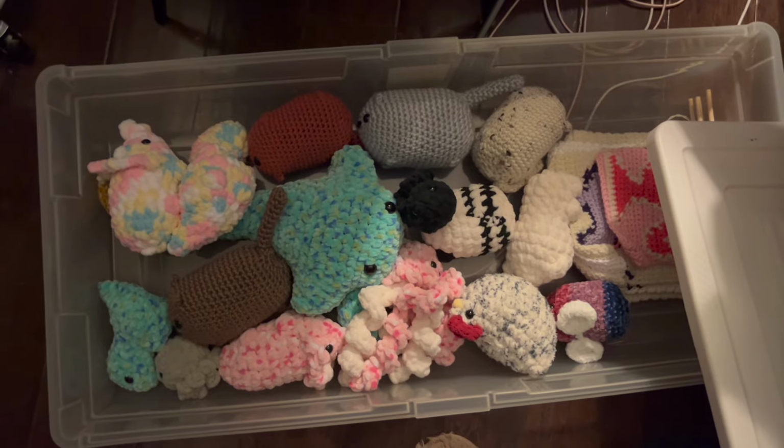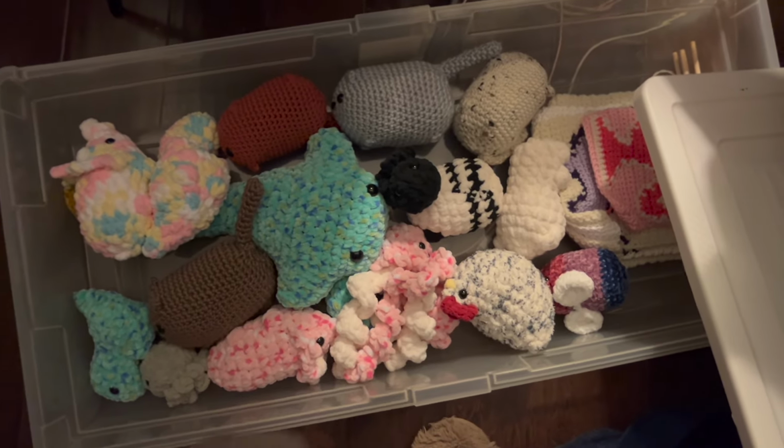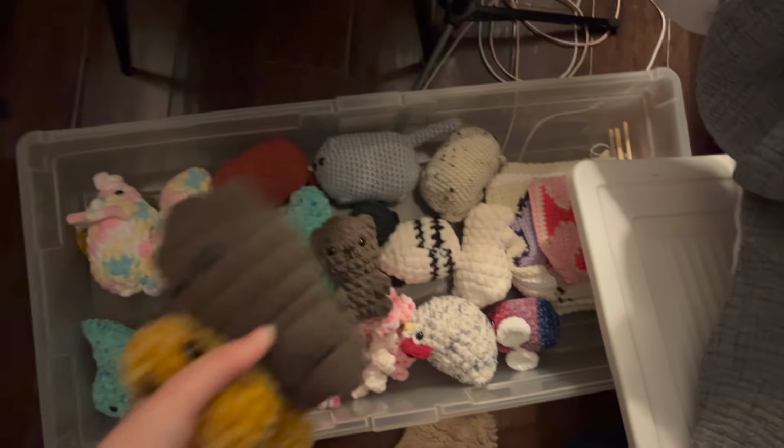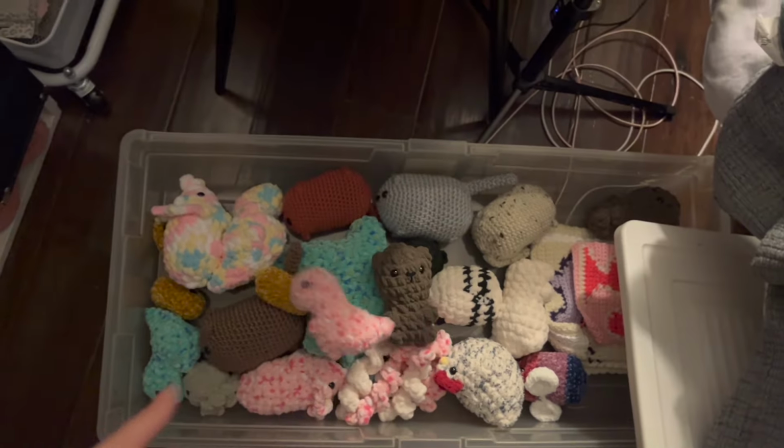But in terms of my plushies, this is what I do when I make new plushies. If it needs to be tagged, then I've been putting it in this bin down here. So here's the bin of new products I've made that need tags still. So I'm just gonna add the stuff that I just made.